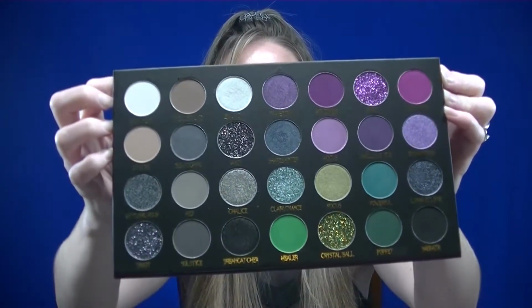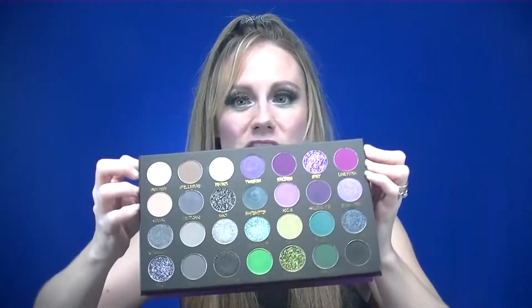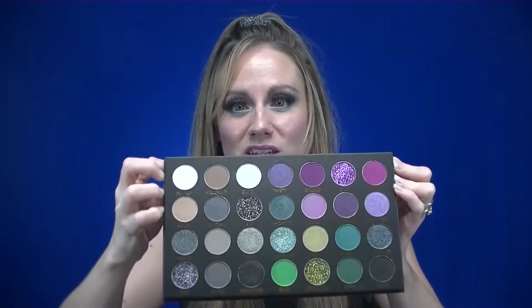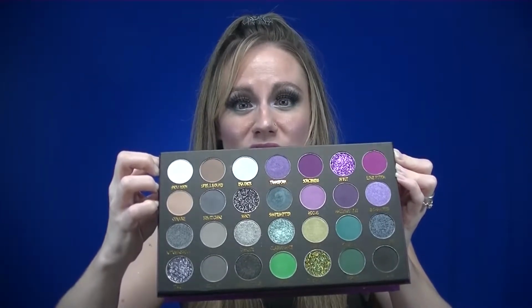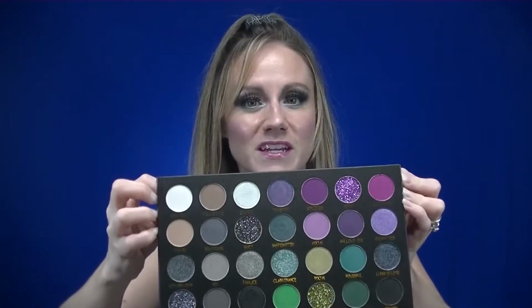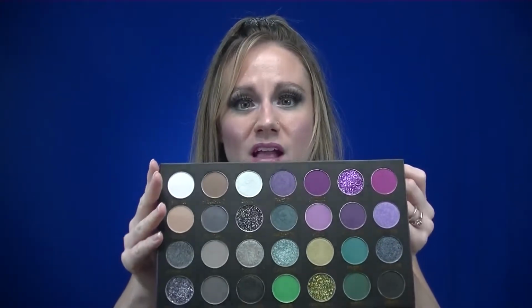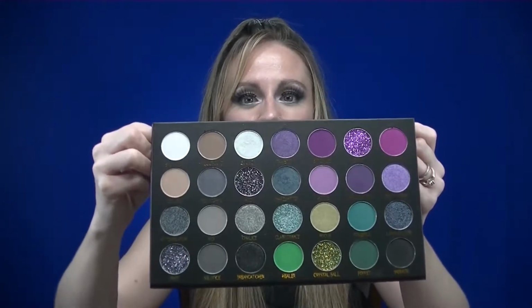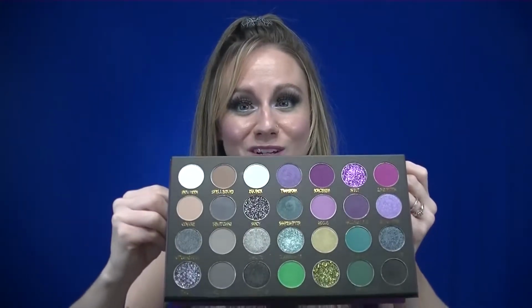So this is what this palette looks like. It is a cool tone dream. Now you guys, this palette does not just have mattes and shimmers. There's a couple of self-adhesive pressed glitters, but there's also duochrome and multi-chrome shifting shades in here. Now you'll see in a second in the tutorial, I am in love with this brand. They're also vegan and cruelty free, and this whole palette was only about $50, so it's not too bad for all the different shades and textures you get.